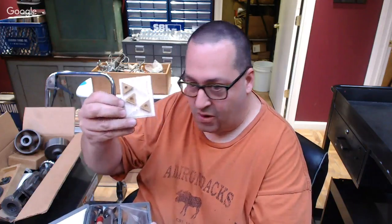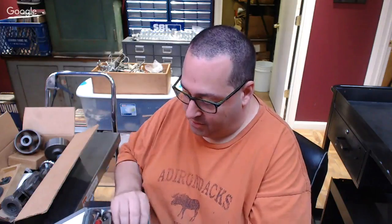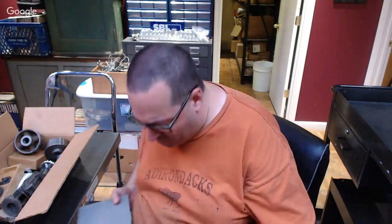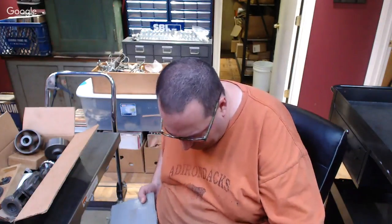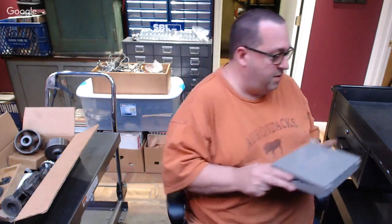And here's a couple of carbide inserts. A lot of times I just lot these up for scrap. What are they at? $12 a pound now, if I remember right, on carbide. So, one second, I just dropped one. All right.